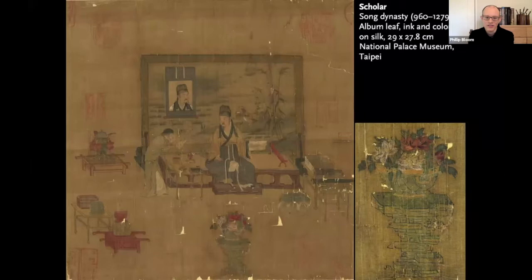And you can see that the scholar is enjoying tea or wine outdoors, and he's placed a flower arrangement on top of a very eccentric stone stand. And so one of our goals in creating the Chinese garden is to evoke some of these historical display practices, which Yoshikawa Wright was able to do by creating that stone stand.